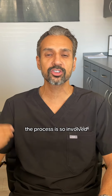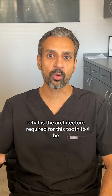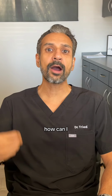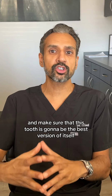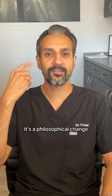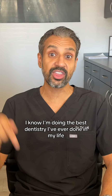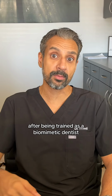The process is so involved, and mentally I'm thinking about what is the architecture required for this tooth to be originally what it used to be? What kind of forces is this tooth going to undergo? How can I make sure that this tooth is going to be the best version of itself? It's a philosophical change. There's a lot of skill involved in it, and I know I'm doing the best dentistry I've ever done in my life after being trained as a biomimetic dentist.